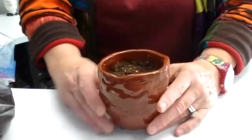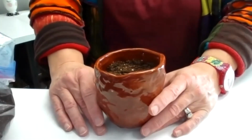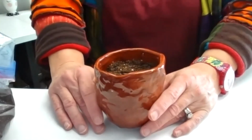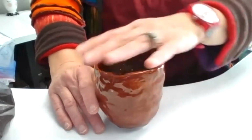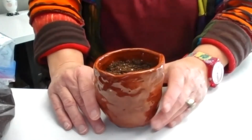And once the weather outside is getting warmer, you could take them outside during the daytime. You just want to remember to bring them back in for the evening and overnight while the temperatures are still cold.